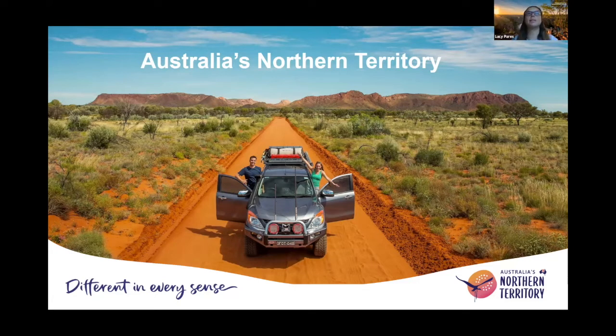So today's theme is going to be self-drive in the Northern Territory. As travel becomes more normal, self-drive will be more of an important part of any itinerary, and it allows clients to keep control of where they go and when. And luckily the NT has some really great and super easy driving routes that can take you to all of our diverse and iconic locations.